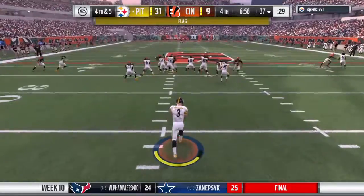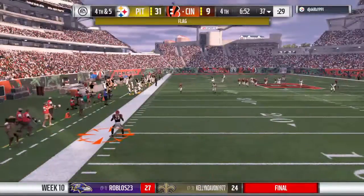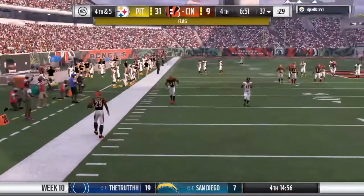Well, we looked at each other right when he flinched. We knew that that flag was coming. Yeah, offsides, easy call. Mark off the five and keep it moving.